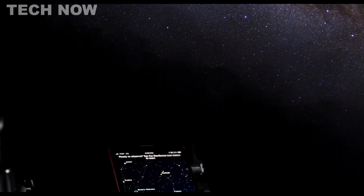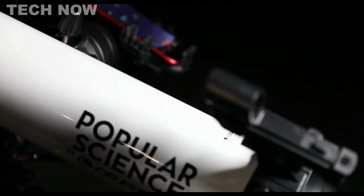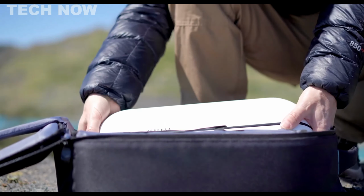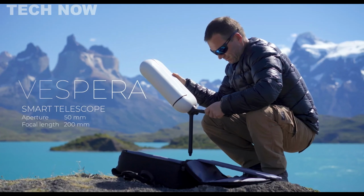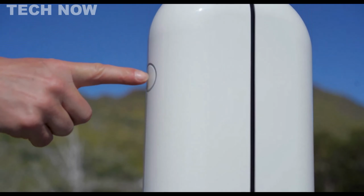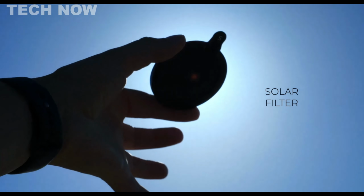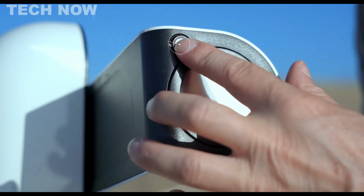Experience the night sky like never before with the fast, easy, and accurate StarSense Explorer 100AZ telescope and your smartphone as your guide. Introducing the Vaonis Vespera Smart Telescope, a revolutionary marvel reshaping the world of astronomy. This compact robotic telescope redefines stargazing, eliminating complexities for beginners and offering a seamless, fully automated experience.